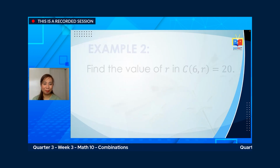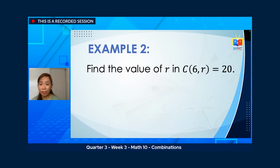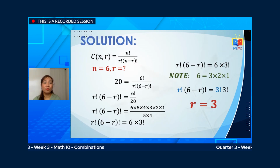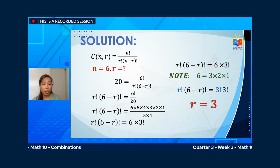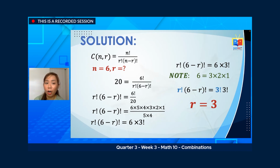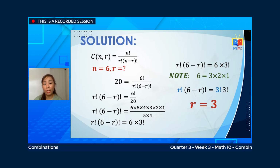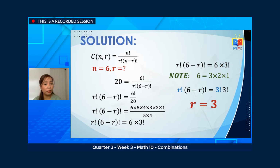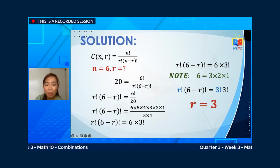Let's try another example. What about this? Find the value of R in combination of 6 objects taken R at a time is equal to 20. To solve, we can actually use our formula and substitute what is the given. We know that the value of combination is 20 and n is equal to 6. So from the formula, combination of n objects taken r at a time is equal to n factorial over r factorial times the quantity n minus r factorial. We now have 20 equals 6 factorial over r factorial times the quantity 6 minus r factorial. In this case, we will be cross multiplying, as you can see here. So we cross multiply this. That's why we now have here the r factorial times the quantity 6 minus r factorial.